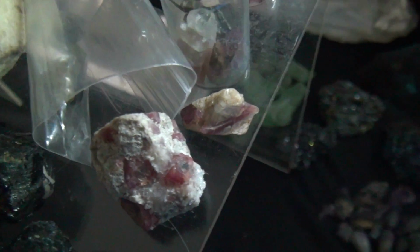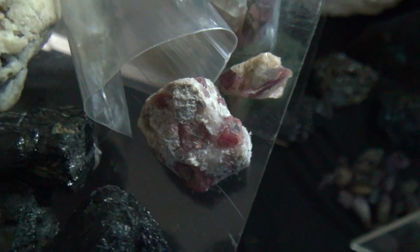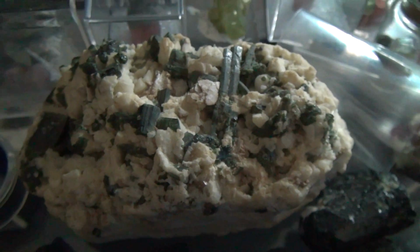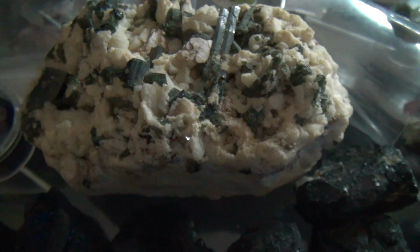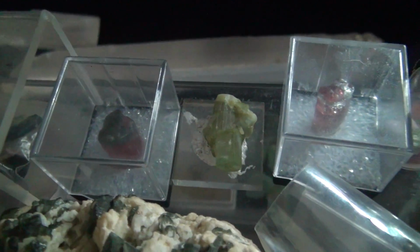The Rubellites I talked about here, if you wanted one of the Rubellites, the small Rubellite is $75 and the big Rubellite is $100. Now that's really a steal. They go for about 2 or 3 times that. The big matrix piece here is $150. These guys back here in the little cases, the green one in the middle there is $50, and the two ones here in the 2 cases are 100 each.